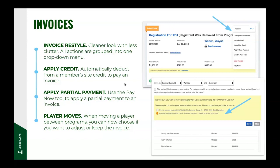When moving players, there's less manual work to make sure that their invoice is up to date. So this is a really big addition to our invoice control of moving players from program to program and making sure that the invoices are reflected appropriately.